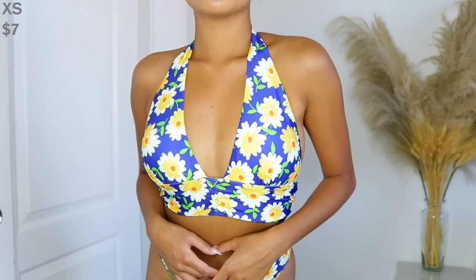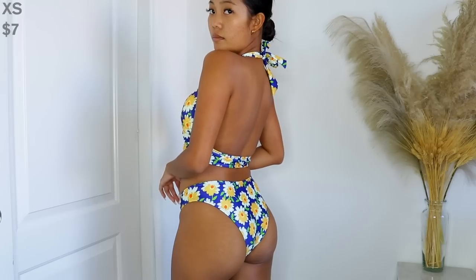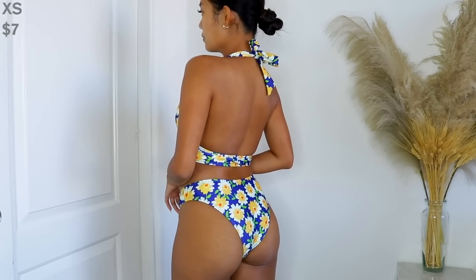Speaking of bikinis, I got this little floral halter bikini. It came with padding, and the back is not adjustable. So be sure to read the sizing. And how do you read the sizing for each piece? Because they actually have different sizes for each item. All you have to do is hover your mouse over the small, medium, large, or extra small, and it'll show you the specific dimensions of each piece because it's different.